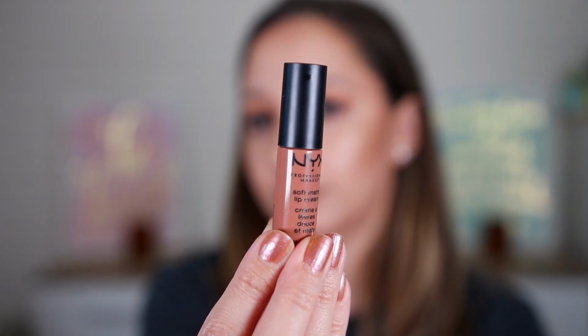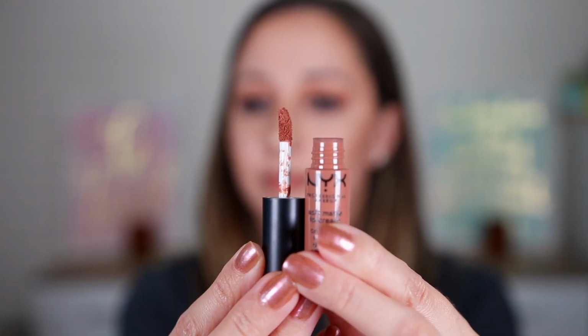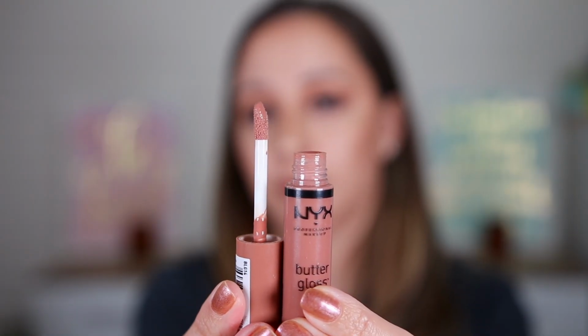Then the next product is the Soft Matte Lip Cream in the shade Abu Dhabi by NYX again. And this is a beautiful brownish shade, and I'm going to add this on the area that I don't have the brown lip pencil. And on top of this beautiful chocolatey lippiness, I'm going to apply the butter gloss in the shade Madeleine. Again, this is by NYX. And I'm adding this on the center of the lips.